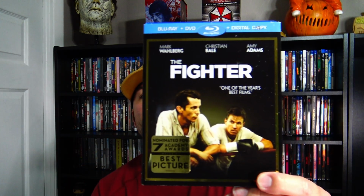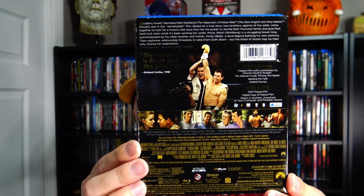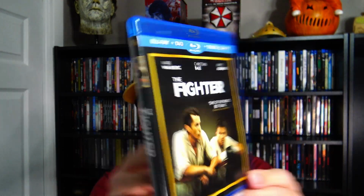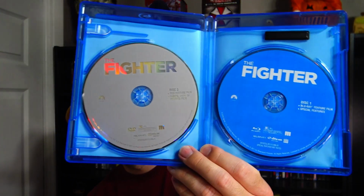Alright, next one up is going to be The Fighter. Never seen this either, but $3. I will pick it up. Mark Wahlberg, Christian Bale, Amy Adams. And it came with a slipcover. So there's the front, there's the back, and there's a spine. And this one did come with the digital copy. It did work. It went into iTunes. That's awesome. And there's the plain generic disc artwork. So yeah, I think that's a pretty good pickup.